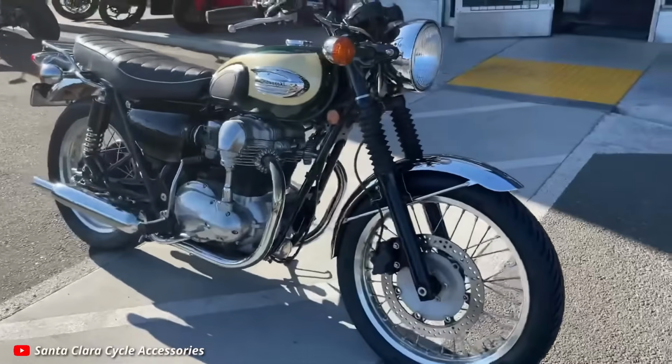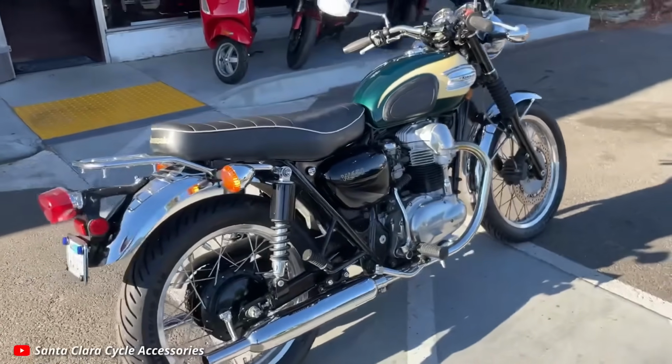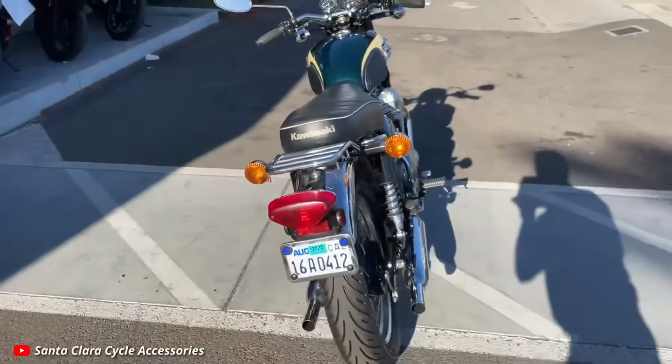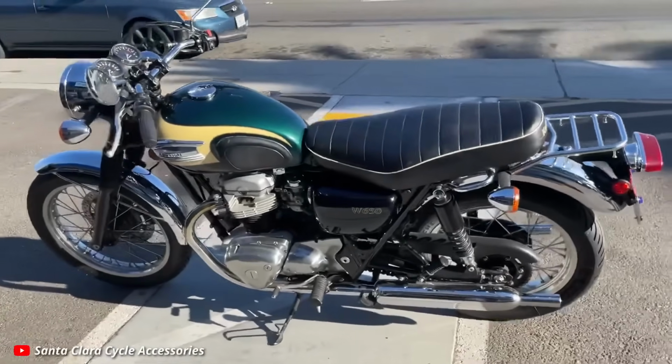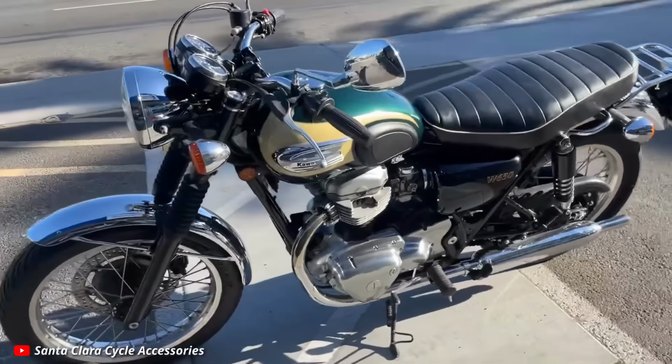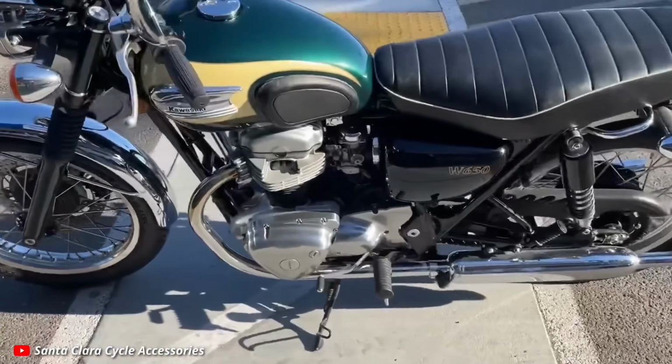Now, we haven't really touched on the most interesting aspect of this motorcycle, which is of course the overall style and design, and this gets at the original question of just what kind of retro motorcycle a manufacturer can try to make. On the one hand, there were nods to the original W series from the 60s.